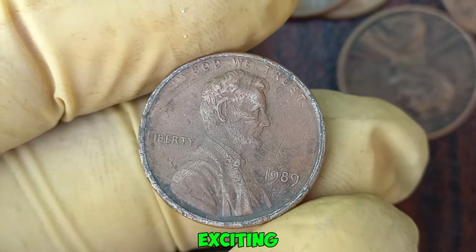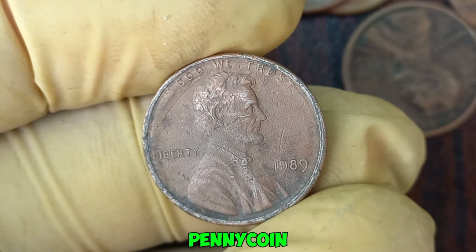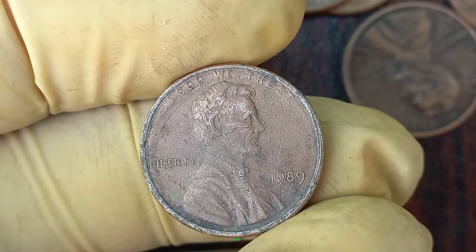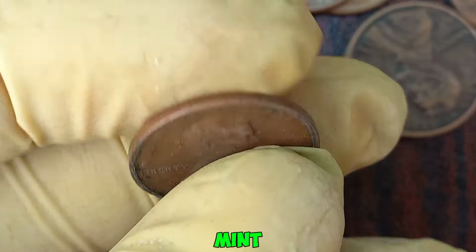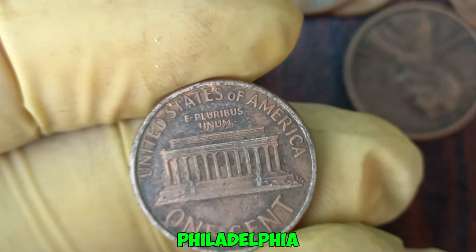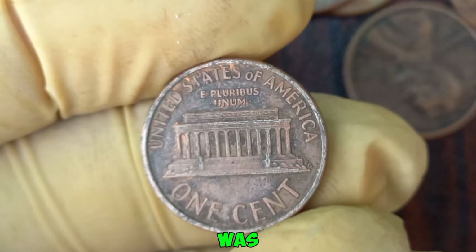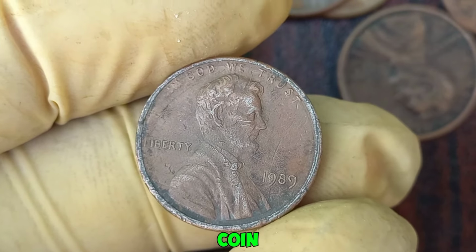We have a super exciting topic to discuss: the 1989 no mint mark Lincoln penny coin. You might be wondering why this specific coin is worth talking about, and I'm here to tell you all about it. First off, let's talk a little bit about the significance of the 1989 no mint mark Lincoln penny coin. This particular coin was produced at the Philadelphia Mint without a mint mark, which makes it a rare find. Mint marks are small letters that indicate where a coin was produced, and not having one on a coin is a pretty big deal in the world of coin collecting.